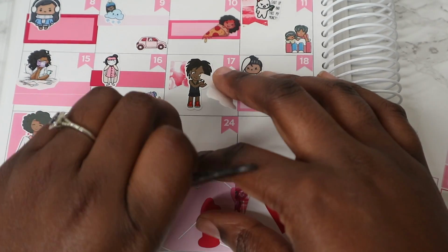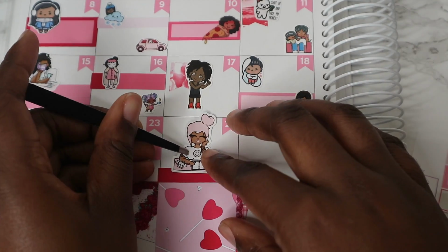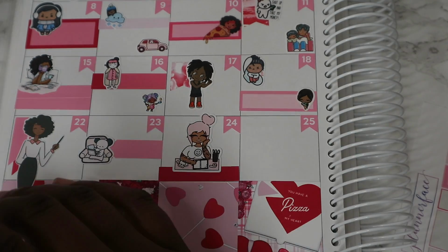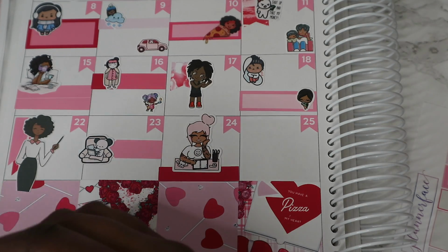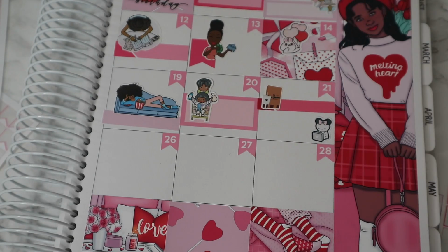Yeah. On the 25th, I used another flag and a JD in Brooklyn car maintenance girl to note that my car broke down this day, and it was scary and sad. So yeah, I needed some of that. At least I could use such a big sticker.